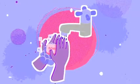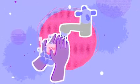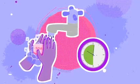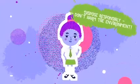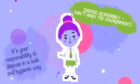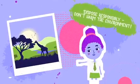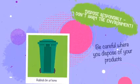Whichever product you choose to use though, it's extremely important to wash your hands before and after you change your product, and replace it with a clean or new one as often as possible, and depending on your blood flow, to ensure hygiene. Which brings me to the next point, which is as important as choosing the right product. Once you've finished using your product, you need to be responsible for throwing it away in a safe and hygienic way, but also in a way that doesn't harm the environment. Always be careful of how and where you throw your menstrual product away.